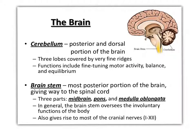Now we also have what's called a cerebellum, which is sort of the lower back side of the brain. It says posterior and dorsal. This is made up of three lobes right next to each other, and it has very fine ridges. So whereas we got these big ridges on the upper part, the cerebrum, we've got little skinny ridges on the cerebellum. The cerebellum is there for fine-tuned motor control. It's basically your ability to pick up a pencil and then write something neatly. Also your balance and your equilibrium.